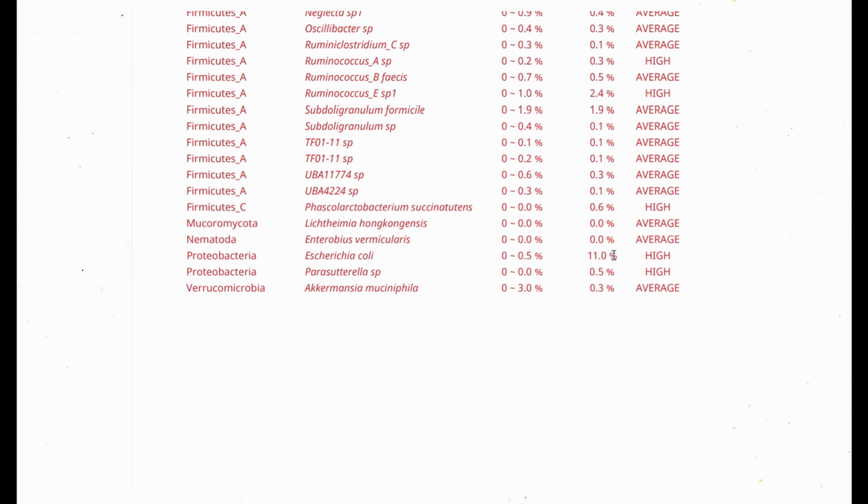I'm also curious if they are testing for Bilophila or Desulfovibrio, because I know that the parent company, when I've looked at Microba tests from Australia, they do tend to test for Bilophila wadsworthia. So I'm curious if they just didn't put it in the American report for some reason or what. I don't know. I still need to email the company and get back to them about that. But 11% E. coli is freaking not cool.